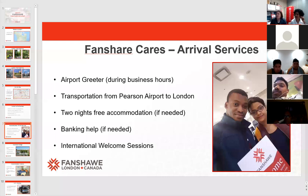So as new students, you probably are already aware of our arrival services. When you land in Canada, we have airport greeters to meet you at the airport, and we provide transportation from Toronto to London. As part of our arrival services package, we also provide 2 nights of accommodation if you need that, to help you get started with looking for where to live.